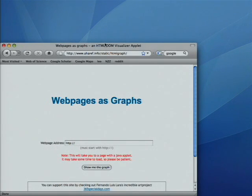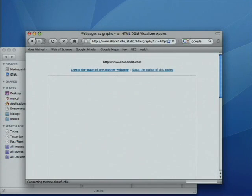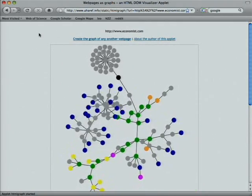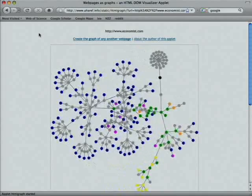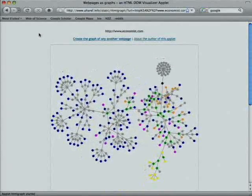Maybe let me quickly show that, because it's kind of funny how it unfolds. Does it work? So it reads the HTML and then starts blowing it up physically, because every particle tries to get away from every other particle. I mean, yeah, it's relatively simple.